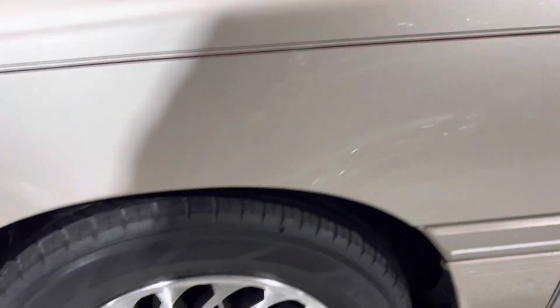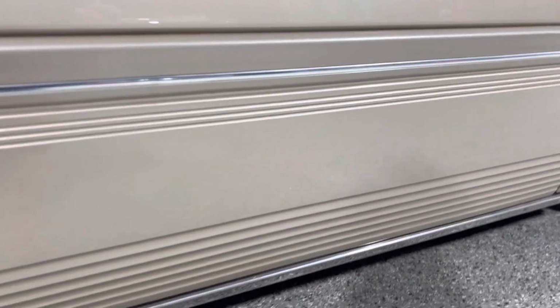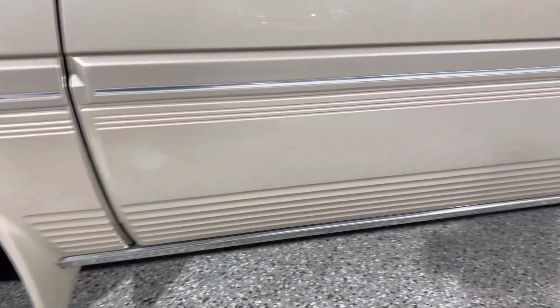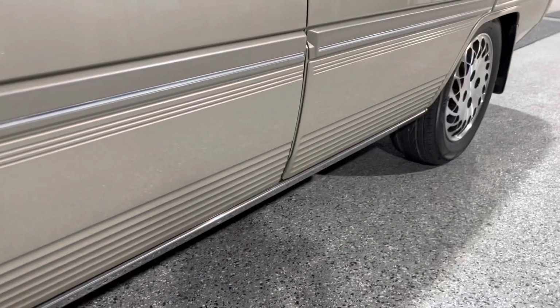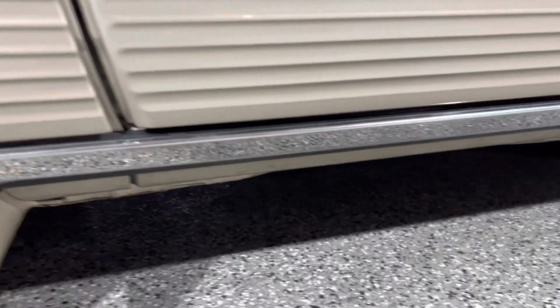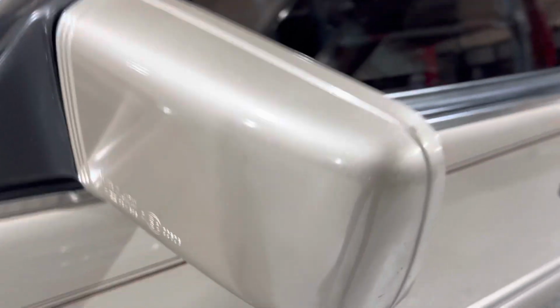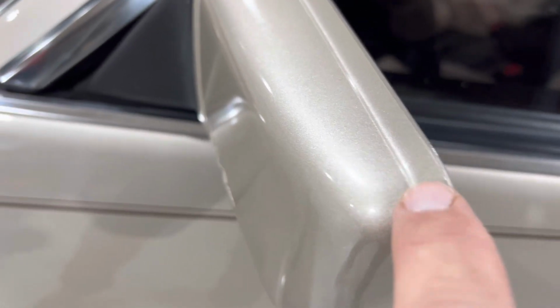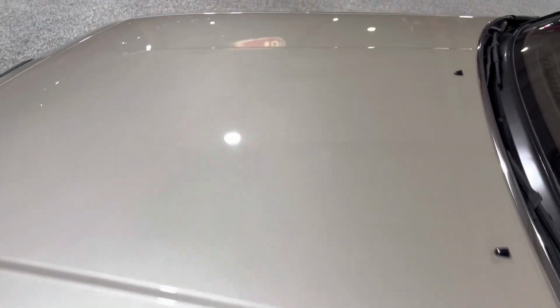Got the factory mud flaps here, which is really nice. I love it. Look at the fluting on the bottom of the moldings on the car. Kind of a plastic side protected body panel. So really nice for protecting against door dings, but this car's never been exposed to anything. Even the chrome along the bottom of the car is immaculate. Check out the mirror. Like I said, you gotta look everywhere for just a tiny, tiny flaw. The hood is pretty much perfect.